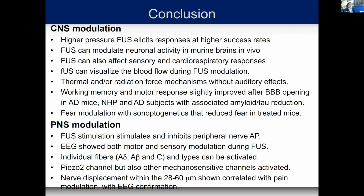A lot of different conclusions. So for CNS, with a higher pressure, higher frequency, I should add here, focused ultrasound, we could elicit responses at higher success rates compared to sham. We found that we can modulate neural activity in brains for motor and somatosensory, but also some cardiorespiratory effects. We are trying to visualize with functional ultrasound the blood flow in the brain during focused ultrasound modulation, but also before and after. We have unveiled some potential thermal mechanism through the temperature elevation and some displacements that are induced during the modulation, and without significant auditory effects.